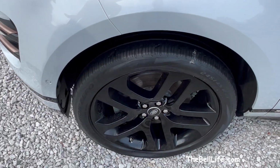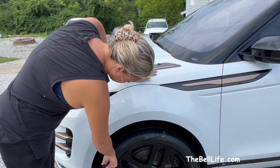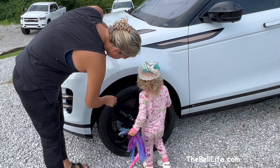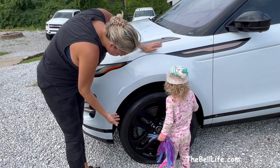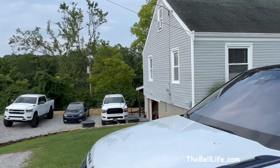We don't know what's going on with it. I had a flat. Justin plugged it, and then there's so many issues with the tire that it just keeps going. Want me to explain it to him? Yeah, that's probably better. I'll hold the phone and point it at you.